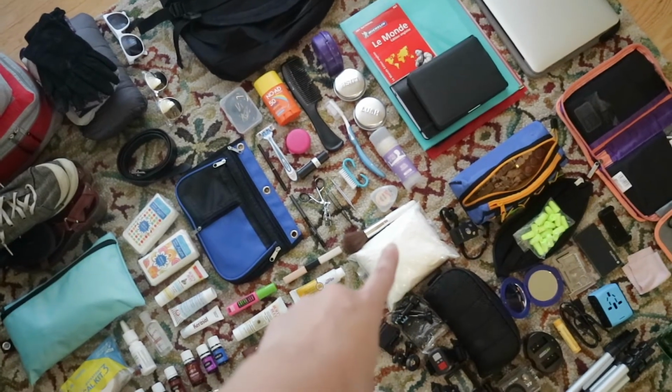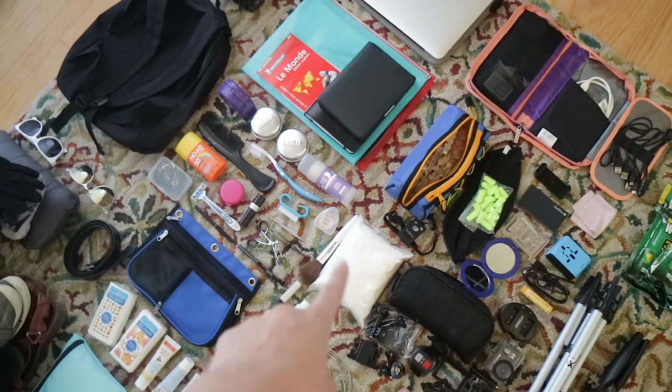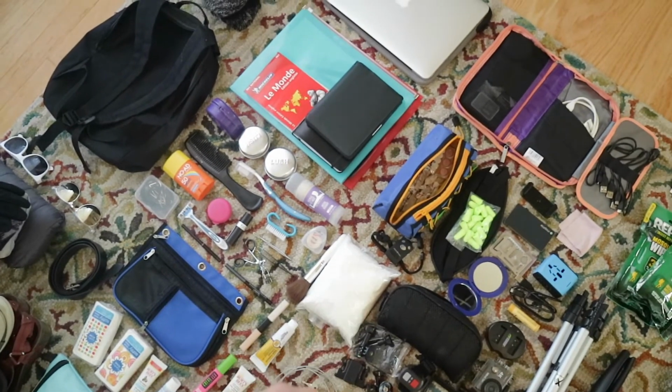I haven't really figured out how I'm gonna do that. I don't think it's gonna stay in the plastic bag. I think I need a different container. But I've got 3 days to figure that out.